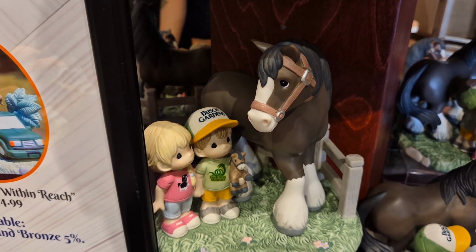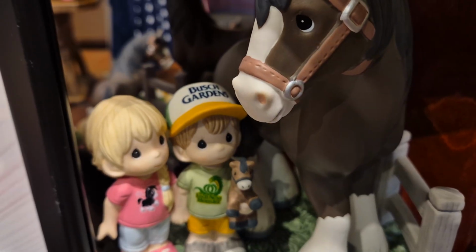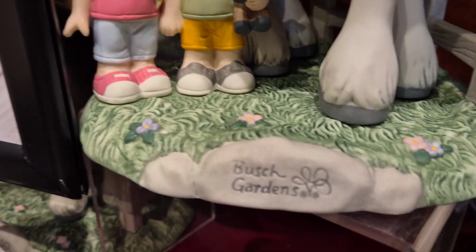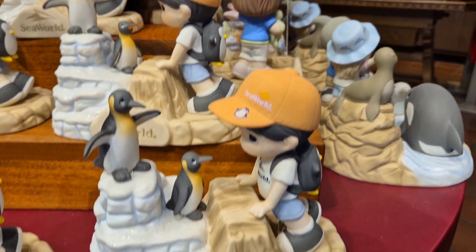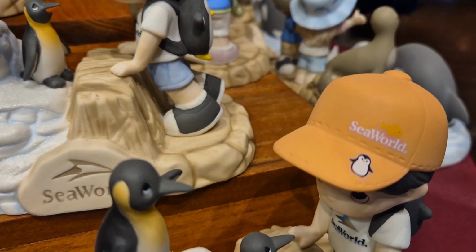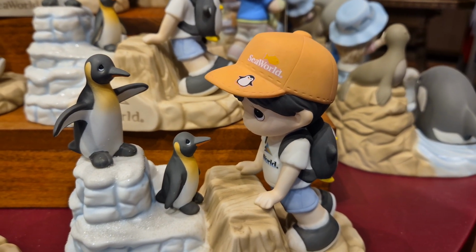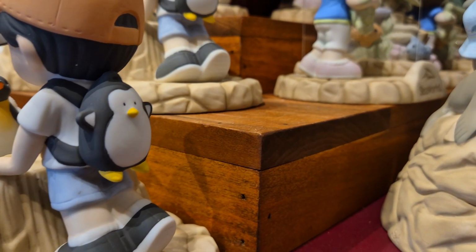Some up-close looks at some of the figurines here. I love this one with the Clydesdale. The little boy is wearing a Busch Gardens hat and a Loch Ness Monster shirt, and the little girl's wearing a Clydesdale shirt. Also says Busch Gardens down here. For the SeaWorld one over here with the penguins, it also says SeaWorld at the bottom. He is wearing a penguin SeaWorld hat, the little boy on this sculpture, and a SeaWorld shirt. Also, Jen pointed out if you swing around back, the little boy is wearing a penguin backpack as well.